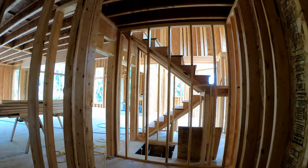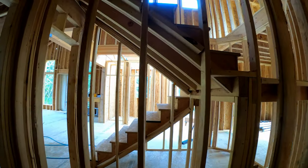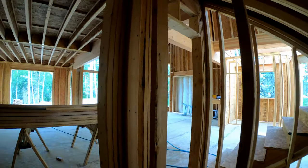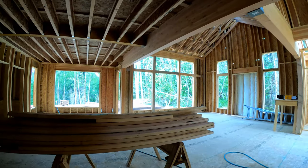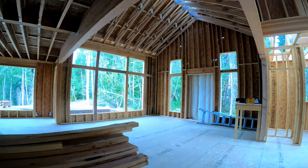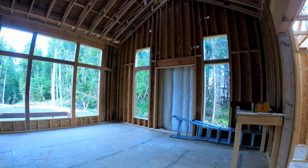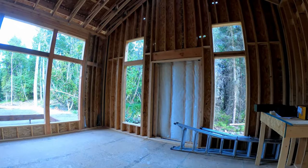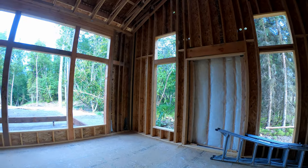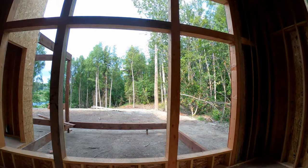Here they'll probably have a little closet or bench to change your shoes on. Come through here. Oh, this is nice. They're going to have a vaulted ceiling here for the living room. Have their fireplace right there. Looks like they're going to have a pretty nice deck.